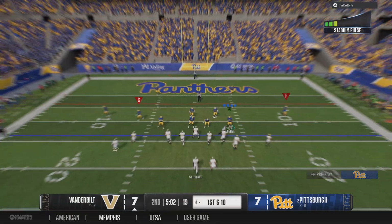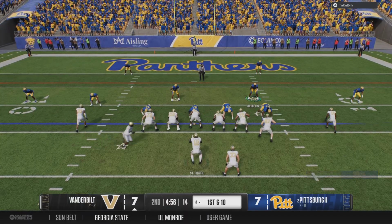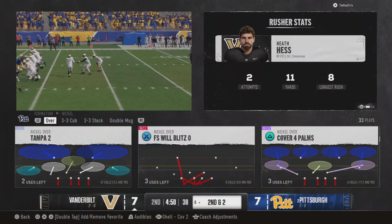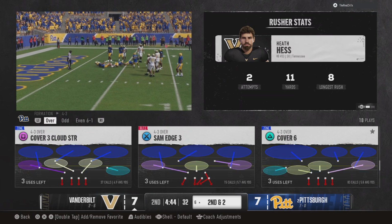And the Commodores are flying down the field. Here we go. Fast motion from the offense. The give to the back. And a nice job by the running back, finding space, getting downhill, making the good run. Great job finishing with his pads.